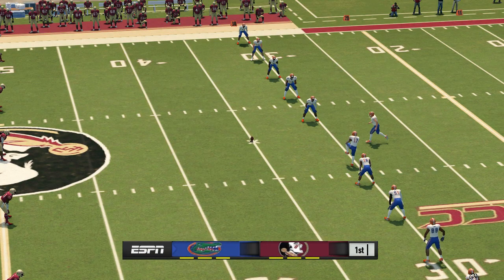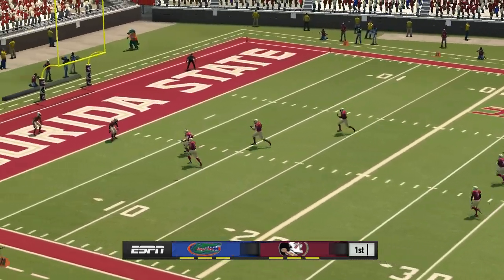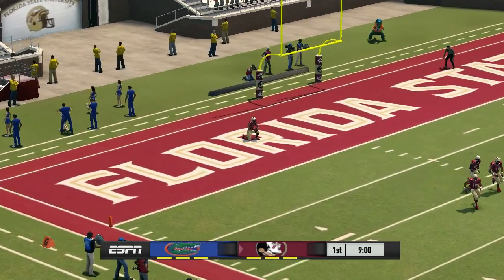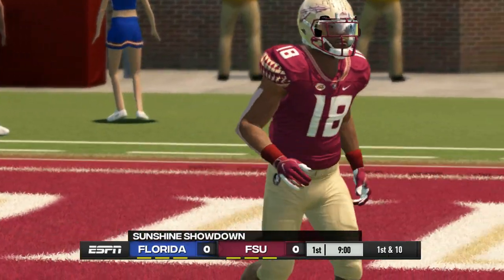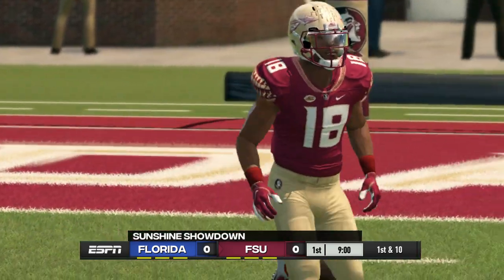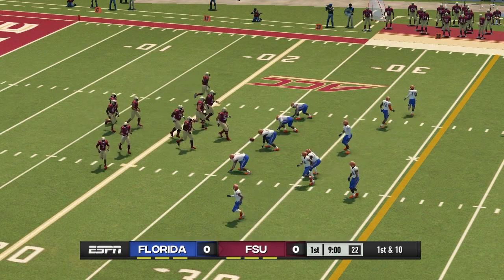As the ball is teed up, we're just about ready to get this one started. Nice kick, plenty of distance. This one's going to be down in the end zone for a touchback. Now the offense gets ready to take their first crack at it.